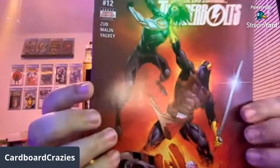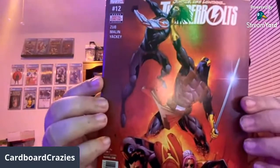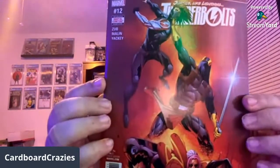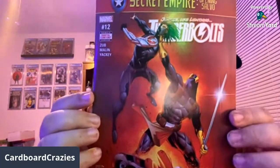Our last book in this is Thunderbolts number 12. We have a bunch of heroes that look like they've been felled by Baron. It looks like Baron von Zemo. I don't know that that's him. Maybe somebody can tell me in the comments if that's von Zemo. It looks like him with the purple and the crown and yellow gloves and stuff. But that's Thunderbolts number 12.